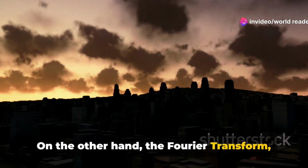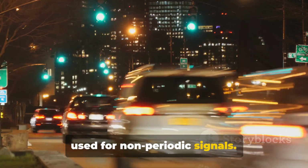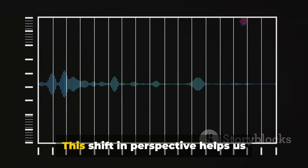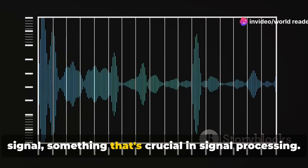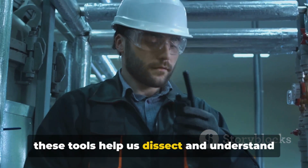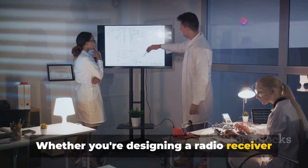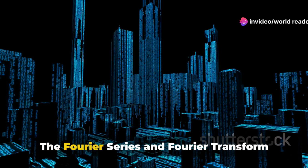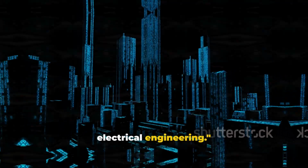On the other hand, the Fourier transform, a close cousin of the Fourier series, is used for non-periodic signals. It transforms a signal from the time domain to the frequency domain. This shift in perspective helps us understand the frequency components of our signal, something that's crucial in signal processing. From radio waves to the human voice, these tools help us dissect and understand signals in electrical engineering. Whether you're designing a radio receiver or analyzing the human voice, you'll need these tools in your arsenal. The Fourier series and Fourier transform are key tools for signal processing in electrical engineering.